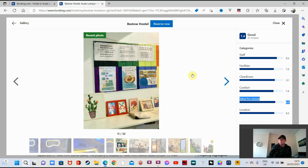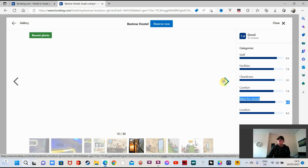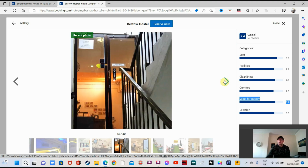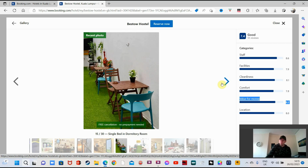Some like an information board that you can see there too. What seems to be the reception area if you need any information. That is the stairway to the property. A desk where you can maybe go on your computer, check out emails and stuff. Somewhere we can have coffee, relax.